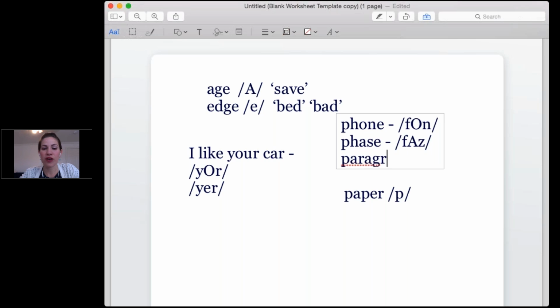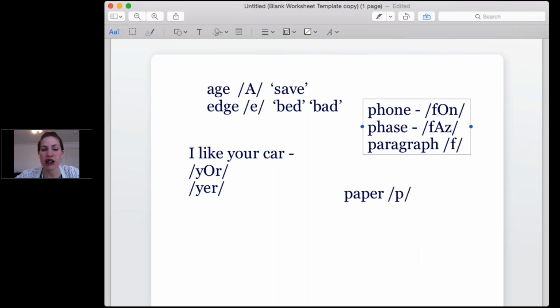Paragraph has that F at the end. Paragraph is a good example: there's a P at the beginning, but then there's a PH at the end, and it's going to have that F. Does that make more sense? Yeah. And that's actually a really good thing that I need to include in the P lesson: when there's a PH, make sure that's an F pronunciation and not a burst of sound. So I'll add that. Thank you, that's good feedback for me.